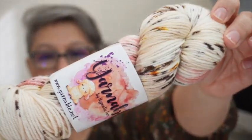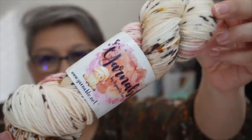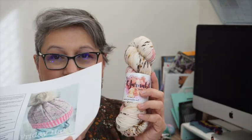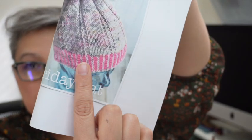And I had decided I was going to use this Yarnable yarn. It's called Laugh, S'more, Worry Less. S'more as in s'mores with the marshmallows. This was the marshmallow theme box. I can't remember what month it was, but it has some chocolate in there and some pinks, and it's really pretty. And I thought, you know what, I'm going to use this for this hat pattern, and I'll use that same pink from the Lopsided Crafter that I used for that cowl last time to kind of put at the bottom.